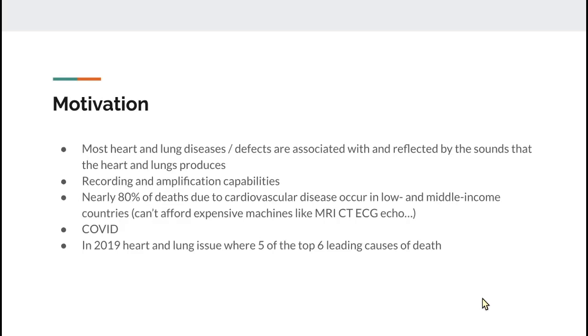It's also noted that nearly 80% of deaths in low and middle income countries are due to cardiovascular diseases. And these countries are places where you cannot easily find or afford an MRI, a CT scan, an ECG, an echo. So a lot of these people die not knowing what was wrong with them, especially in light of something like COVID, where you heavily depended on being able to hear if there was something going wrong in your lungs, if there was fluid in there that was making the sounds of your lungs sound weird. And it's also noticeable, as released by the World Health Organization, that in 2019, heart and lung issues were 5 of the top 6 leading causes of death in the entire world.